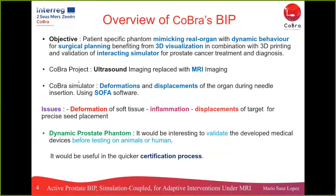What we want to obtain here is a phantom that can mimic especially the dynamic behavior, meaning the motion during the intervention, and that can benefit from 3D imaging applied to medical imaging, so MRI enhancement with respect to ultrasound imaging, and the fact that the CoBra robot can also be working in an MRI environment.